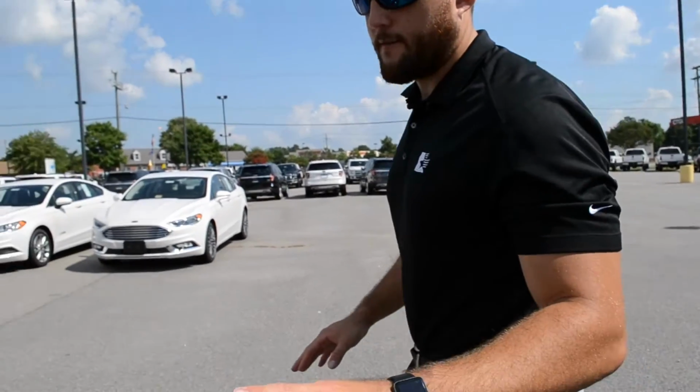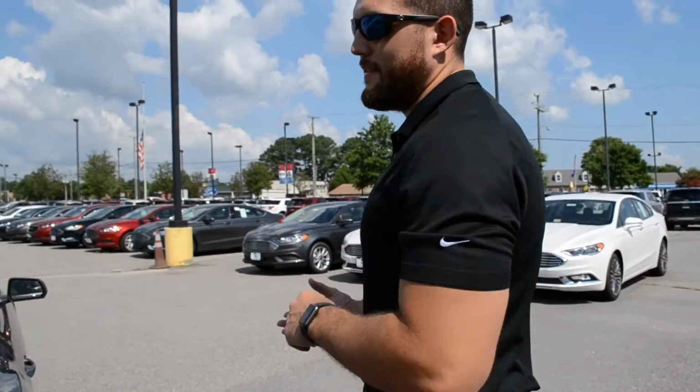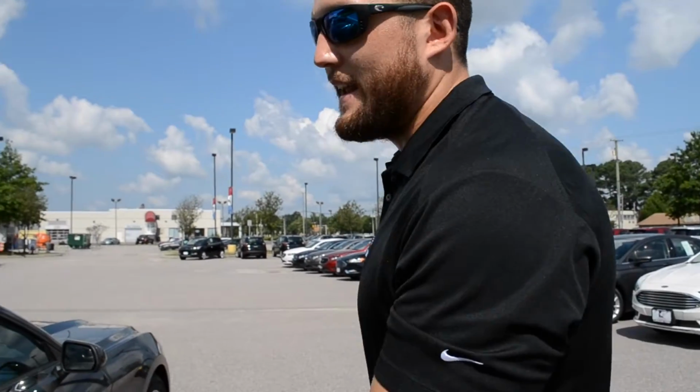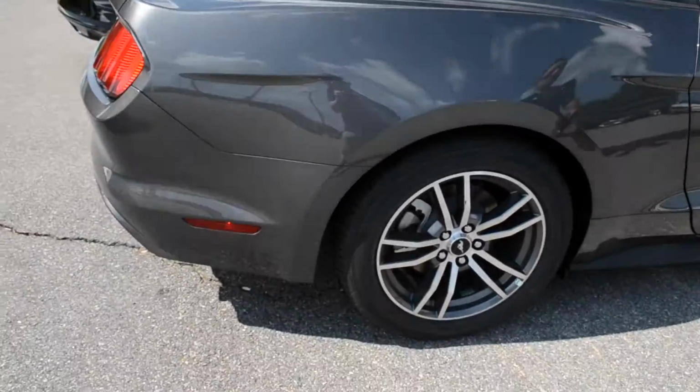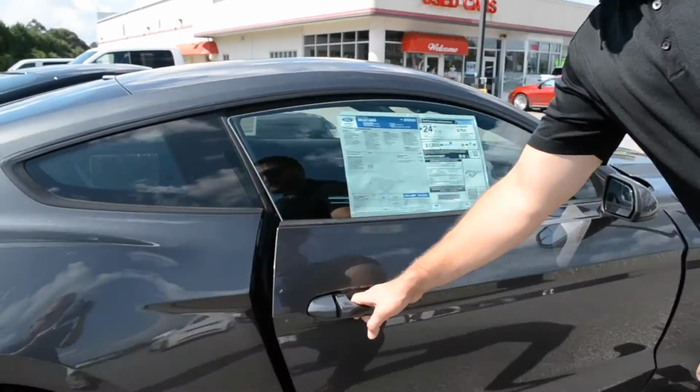The exterior, we'll walk around quick on the EcoBoost. It's exactly the same. There's no differences as far as the exterior of the vehicle or the interior. The main difference is going to be the engine options. Of course, this is the magnetic gray that we're looking at, a different set of wheels than are on the other one. Pop open the door here to let you guys see the inside of this vehicle.